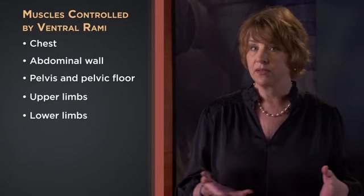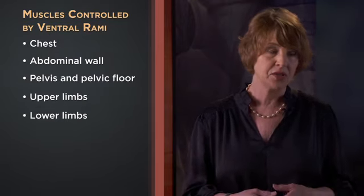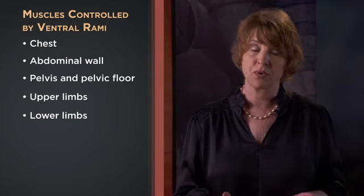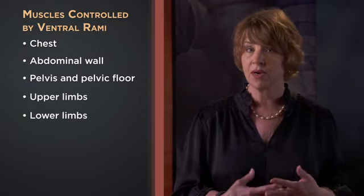Some of these, like the latissimus dorsi, happen to live on the back in order to gain leverage. Then they cross, say, the shoulder joint and move the upper limb. Obviously, ventral rami are much more complex than dorsal rami in terms of their areas of service. There's one more thing we ought to cover that's related to ventral rami. They have essentially two main fates, or take two main forms.